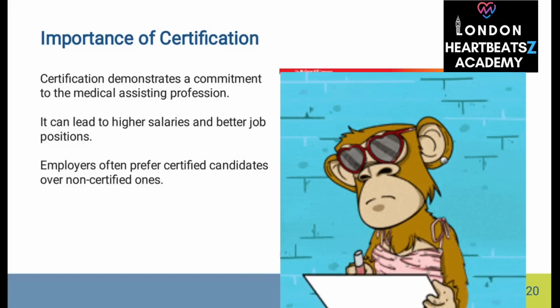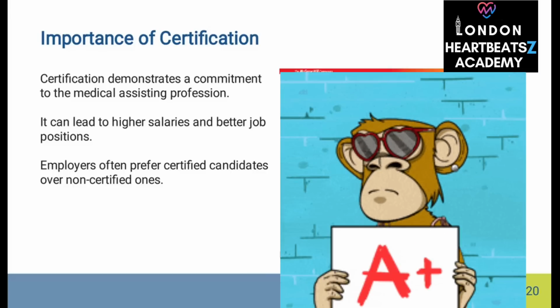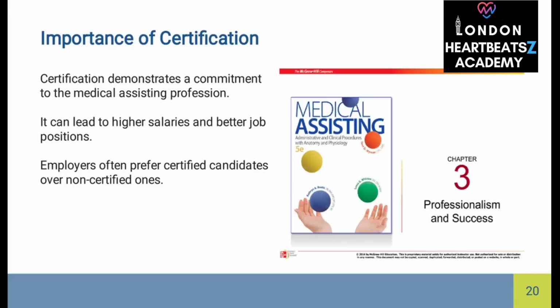Excellent points to remember. Now, let's zoom out a bit. Why is getting certified so important in the first place? What's the big deal? Certification is more than just a piece of paper. It shows your dedication to the medical assisting profession. It means you've met industry standards and you're committed to great patient care. So it's like a way to stand out and show employers that you're serious about this career. Exactly. It's like a badge of honor. Certification can boost your chances of getting a job, getting a higher salary, and advancing in your career. Those are some pretty good reasons to get certified, but is there anything beyond those, like, professional benefits?